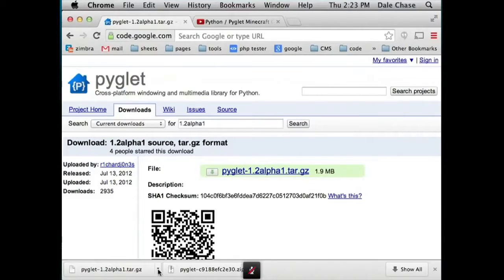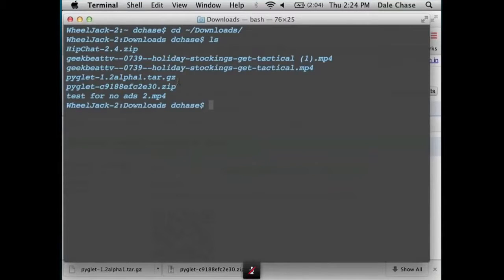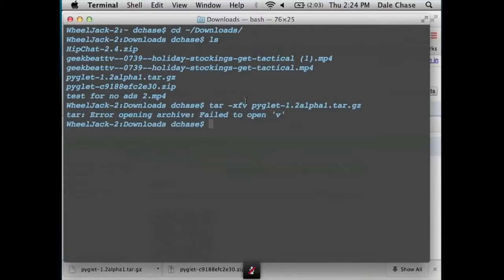So now I've got that downloaded, in my downloads folder. And yes, I am doing this live, so I'm totally on the wild side right now. Oh, snap. So we'll go to my downloads here. What was that file? Pyglet-1.2alpha1.tar. The first thing we have to do is, this is a compressed file, so we have to uncompress it. I'm going to use a built-in command, tar. It takes a couple of arguments. We're doing some command line stuff. This will just uncompress it and put it right back in the folder where I just, what did I do here?